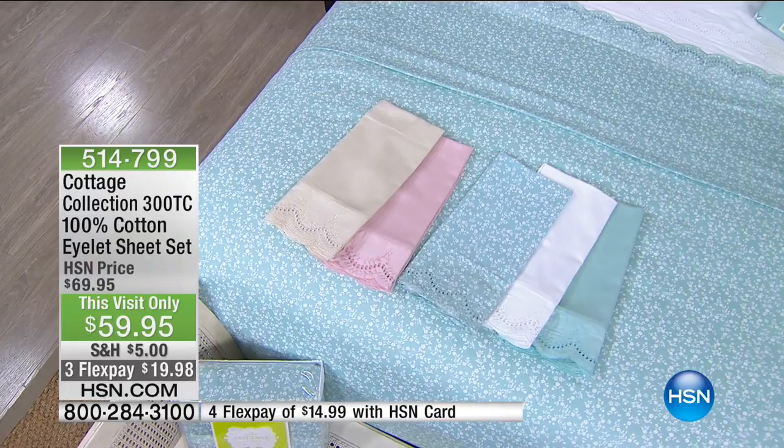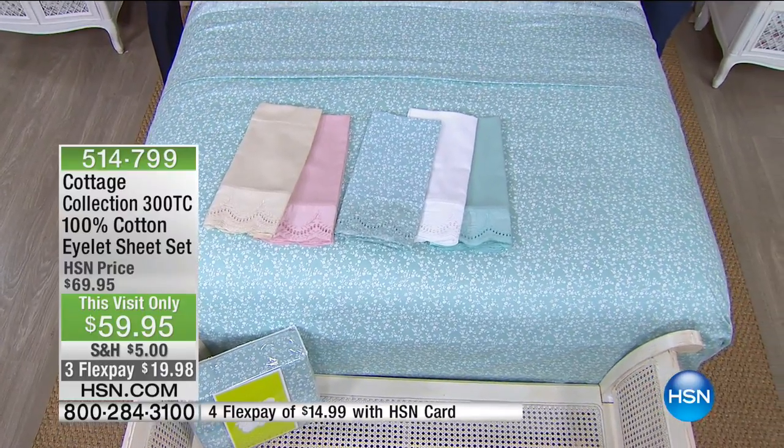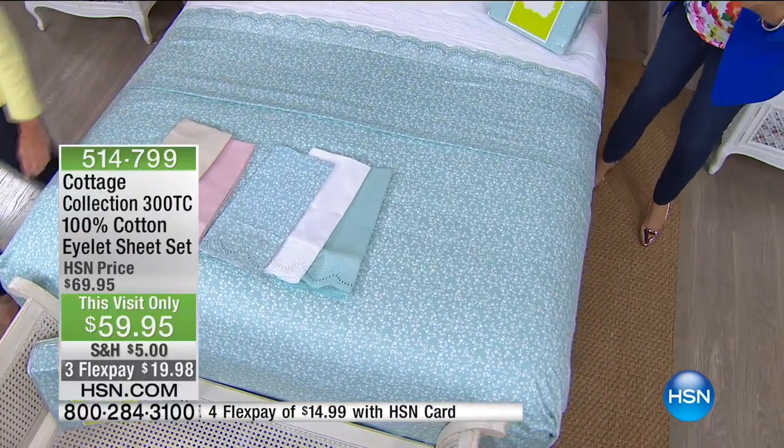So on the bed is the aqua floral. But I also wanted to, at some point, Tony is here with me on the set. I'm not sure if we can get a shot of the pink. Okay, thank you. Okay, come on over, yes. Kelly. Let's go hang out there.